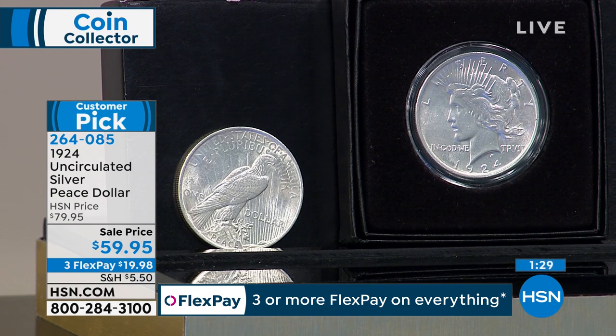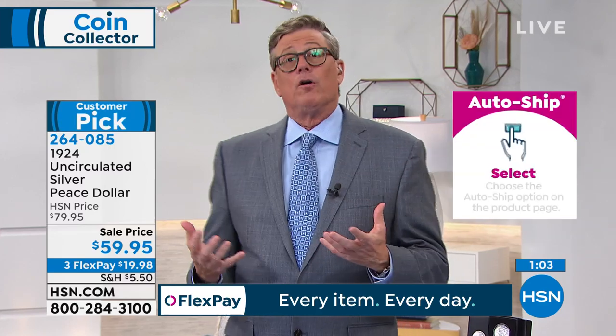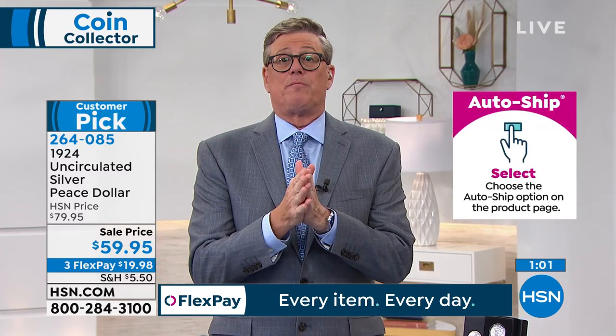Right, and we're only going to talk about this for another minute and a half. You see that on your screen. This is the uncirculated peace dollar that's $20 less than it was when it was a customer pick. So those of you who bought it at $79.95, take the time to log back into your account on hsn.com and say how much you love it. Now anyone who's watching right now is going to have a lower price and the same coin. And if you bought it in the past, you made a great price. Still a great price at $79.95. So buy another one, you cost average both of them down to $10 less at $69.95.